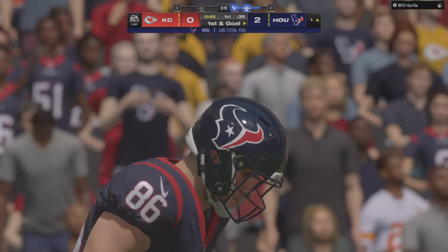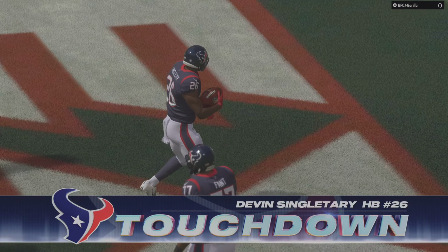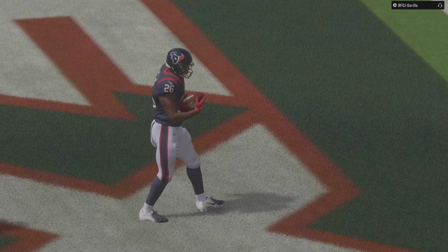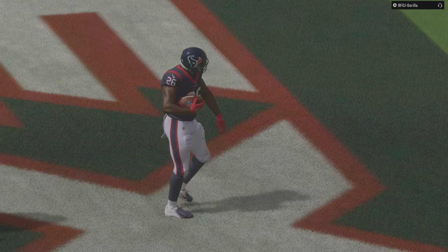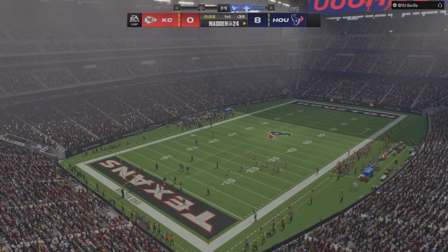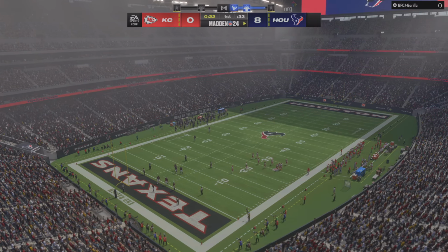Well, that was a quick drive. The passing game set it up, and then the running game finishes it off. And how about how few plays it was to get it done, but they threw it downfield and then pounded it into the end zone. And as a former defender, I can tell you, it hurts just a little bit more when they run it into the end zone instead of throwing it.